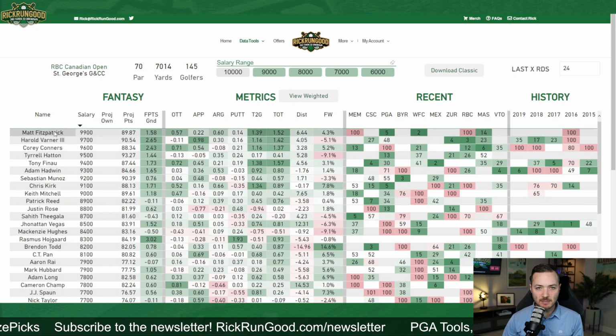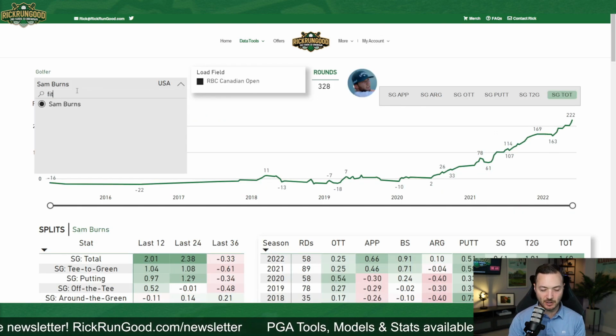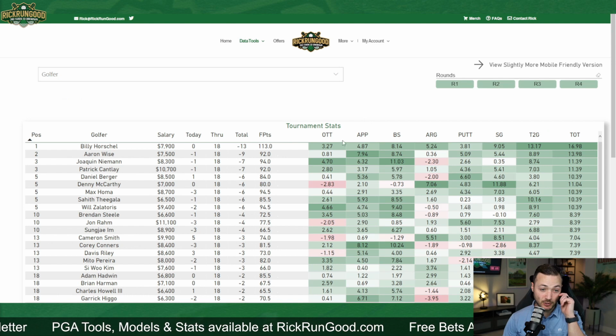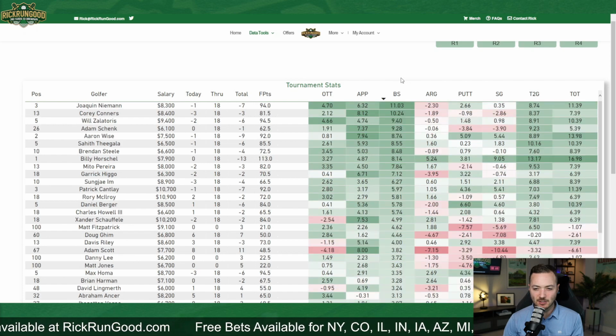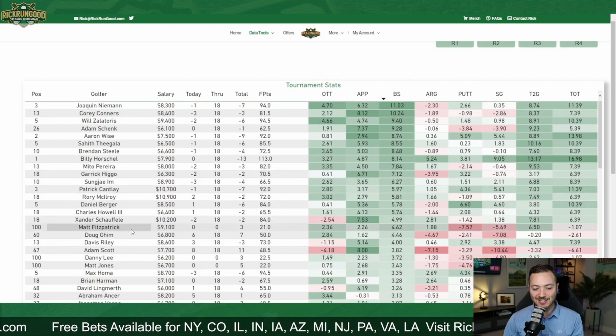Let me deep dive Matt Fitzpatrick for a second. He's $9,900, and I know what everybody's thinking. Oh my God, Ricky just burned everybody last week. And he sure did with a missed cut, but let me also show you this. This is the live leaderboard, so this updates during action. I'm just going to sort this all 4 rounds by, I think it's the ball striking categories that I want here. Yeah. Okay. Matt Fitzpatrick is here.